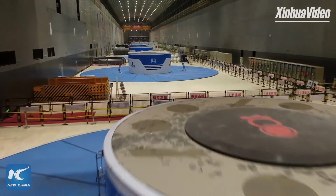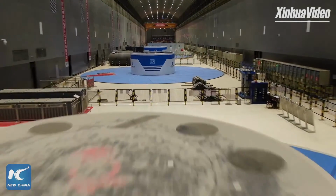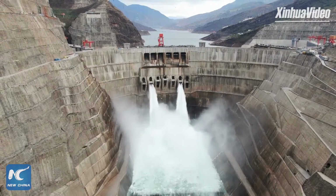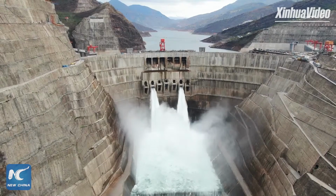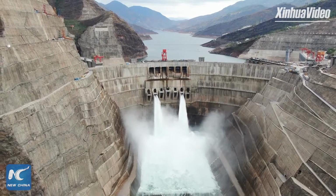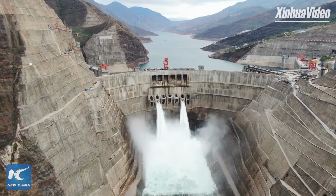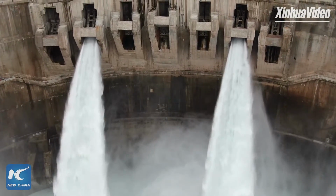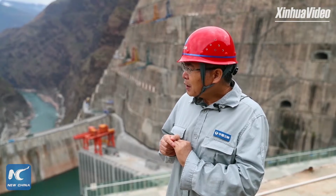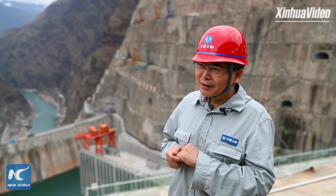So during this project, what are the methods we have implemented to control the carbon dioxide emissions? You know, hydropower electricity is clean energy. We have 16 generators, and each generator produces 1 gigawatt per hour. According to the calculation, this plant will reduce about 52 million tons of carbon dioxide emissions.